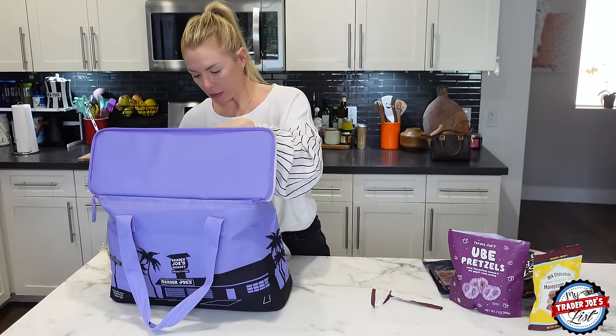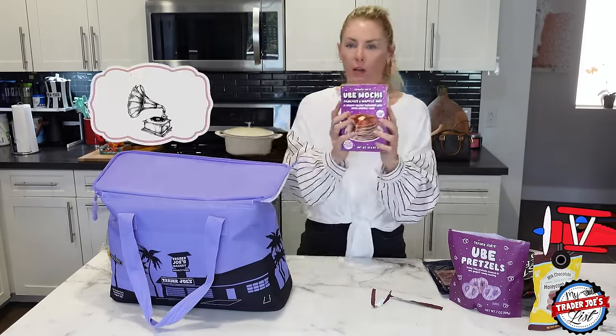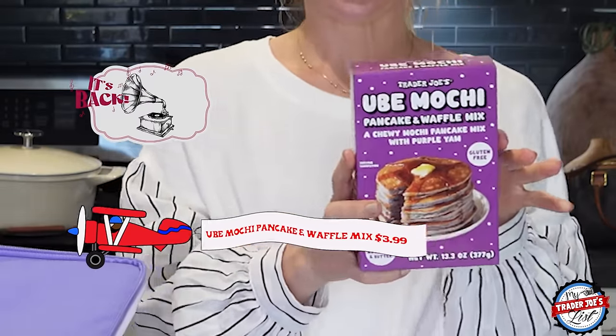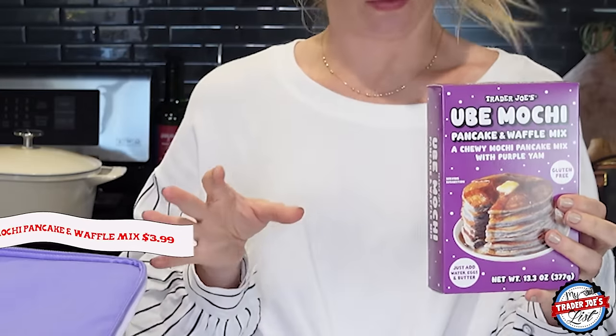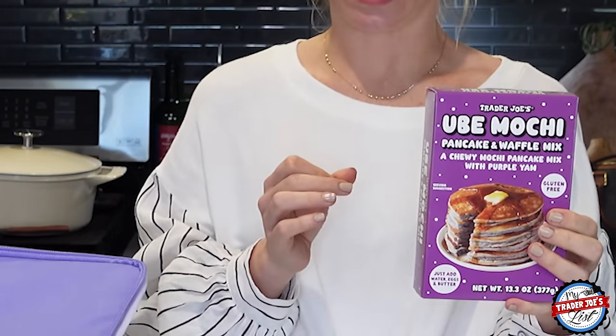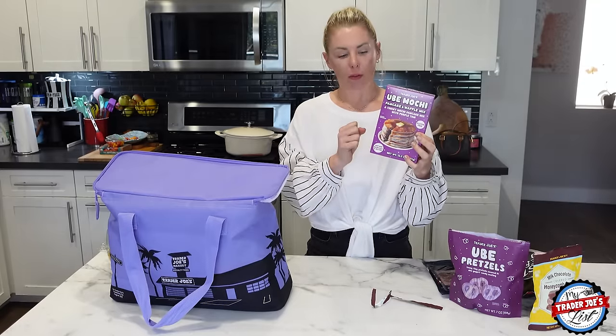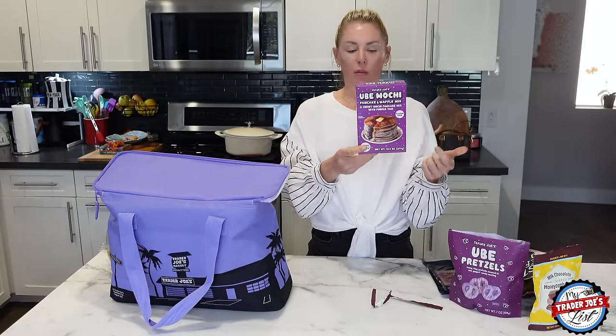Okay, let's pick up. This is brand new, but it's returning. The ube mochi pancake and waffle mix. This is like a cult favorite. People have been DMing me, asking me when it's coming back. Here's your answer, it is back. The best thing about this ube mochi pancake and waffle mix is that it is gluten-free.